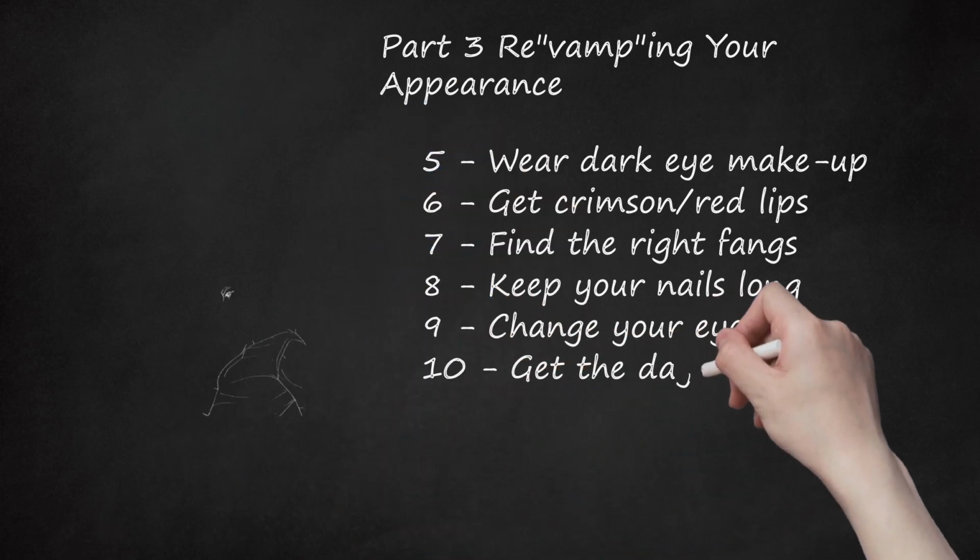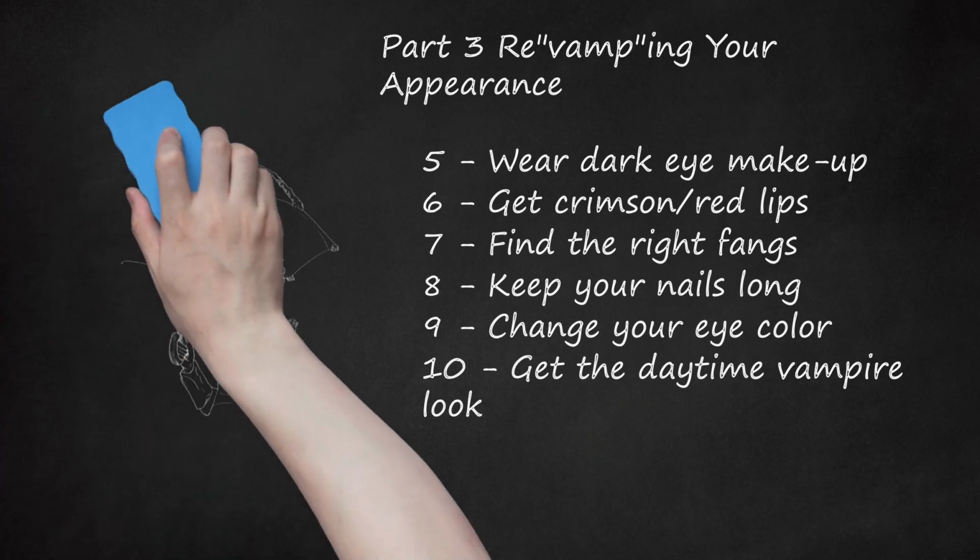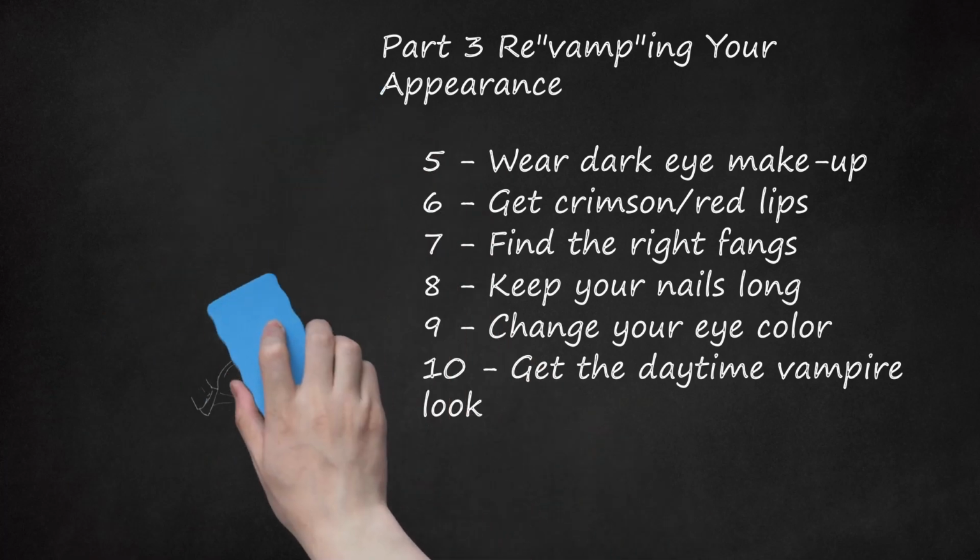10. Get the daytime vampire look. Wear scarves, hats, and other items that cover you up when out during the daylight. Use an umbrella or dark parasol to shield your skin from the sun. You should also wear large, dark, opaque sunglasses to cover your eyes and much of your upper face, such as aviators or Jackie O glasses. Switch the glasses up a bit by owning a few pairs, including a special pair for evening events.